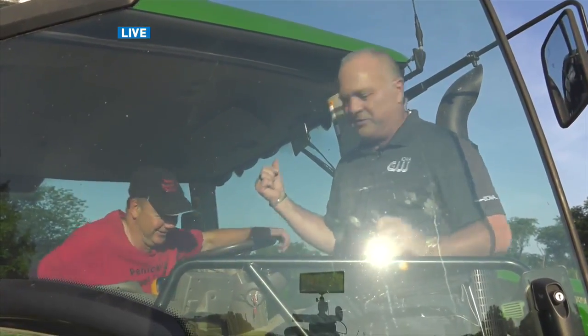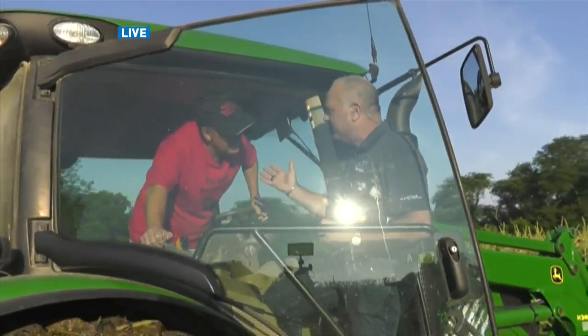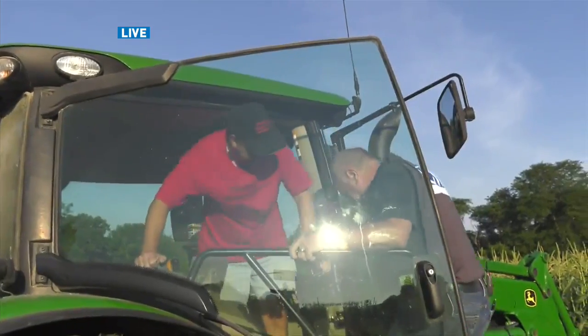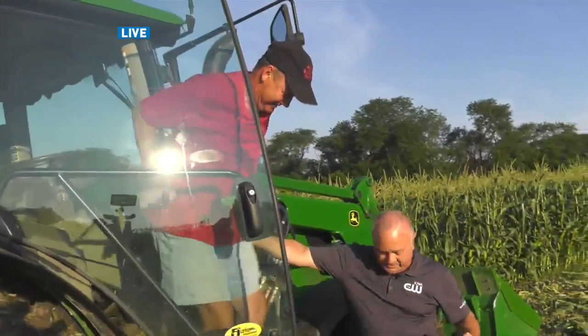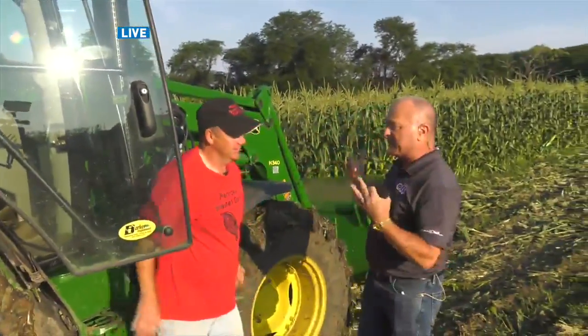Now, let's climb out of here, Mike, because this is where you're most comfortable, right? I don't like to pick, so yeah. So you have other people that are picking. We're going to climb out of here real quick. But Mike gets behind the wheel of the cab of the tractor here, and you start following the people as they're picking the corn.